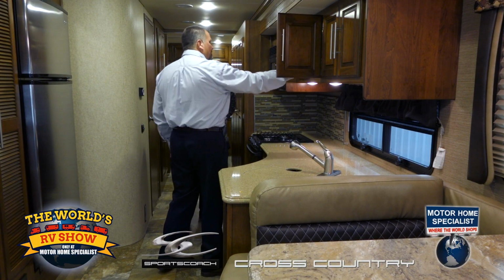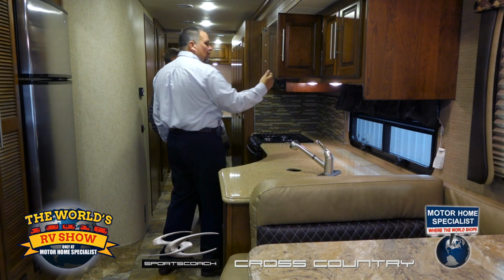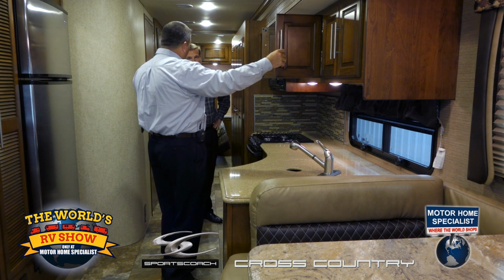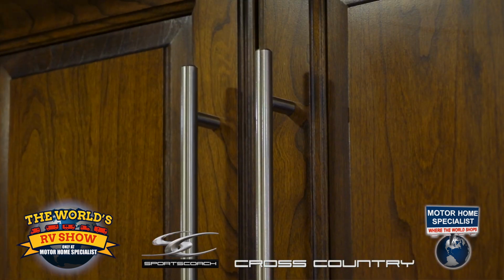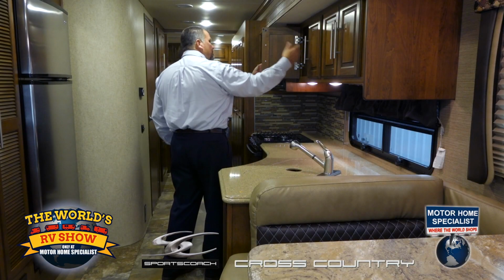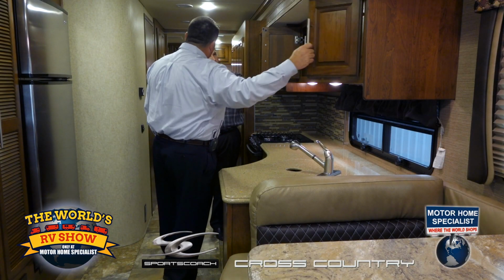This actually has the good hinges that are adjustable and spring-loaded. It has the big grab handles. And a lot of times we sell to elderly people, and not just for the 361, but this handle actually allows you to get your fingers around it and open it. So if you have an elderly person that has arthritis, it makes it simple to open.